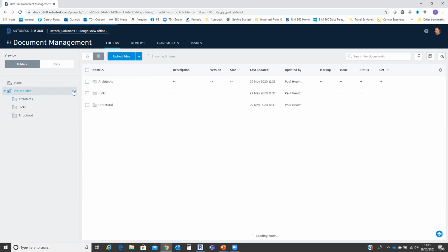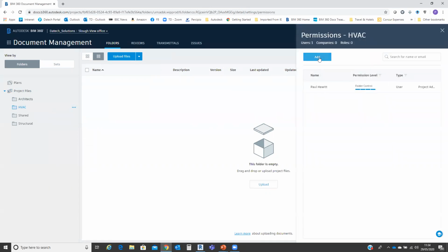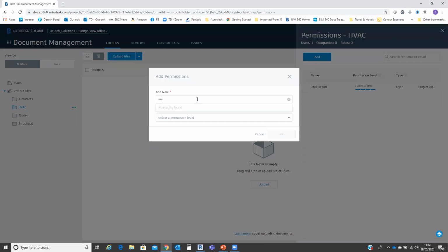One other folder I would create in this case is a shared folder. The shared folder will be something that everybody can gain access to. This is if I was just using docs on its own. Ordinarily, I would make sure that the architectural company has access to the architects folder, and the HVAC, that would be the M&E guys. So for the HVAC folder, I'm going to set some permissions. We go to the permissions and we add. I'm going to add Maria in here, though what I would probably do is put the whole company in here for their folder. So I'm going to add that one in like so.